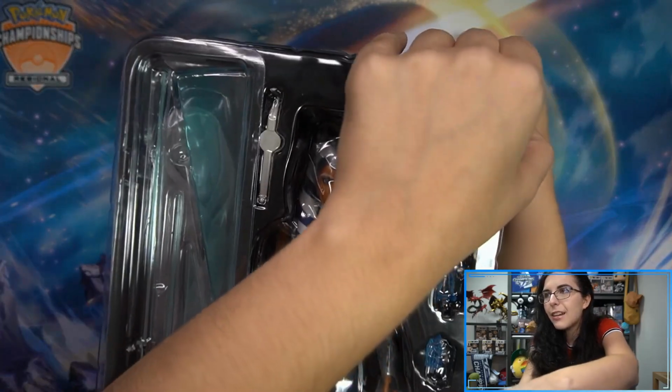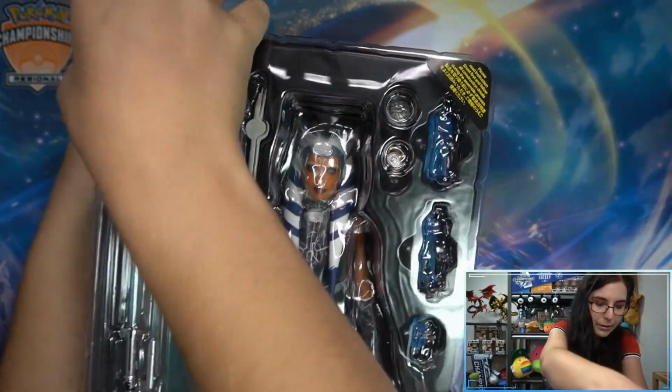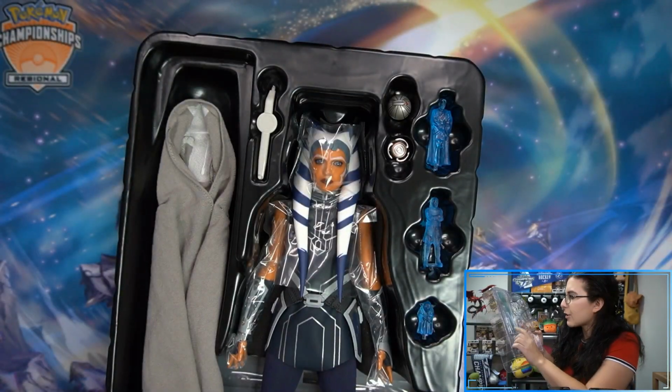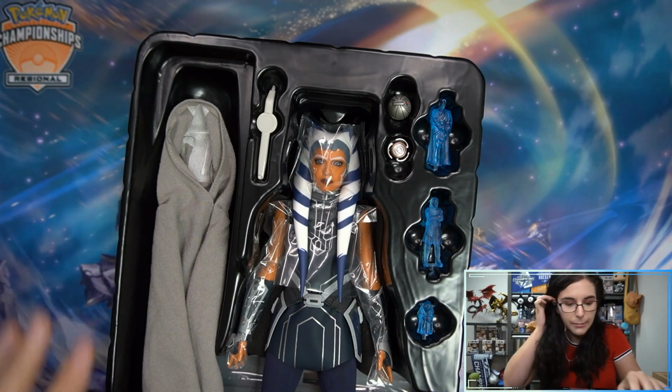Sometimes we're just staring at stuff, infinite. So this is not going to be a super quick opening, but hopefully not super long either. Alright, so the tray with the extra hands and the lightsabers are on top. I'm just going to move that off to the side for now.